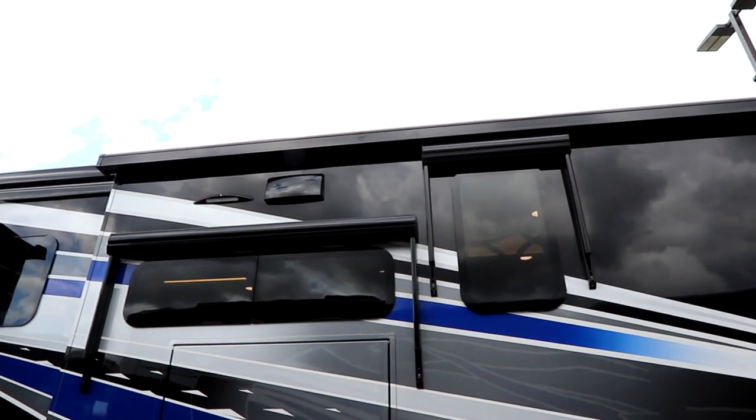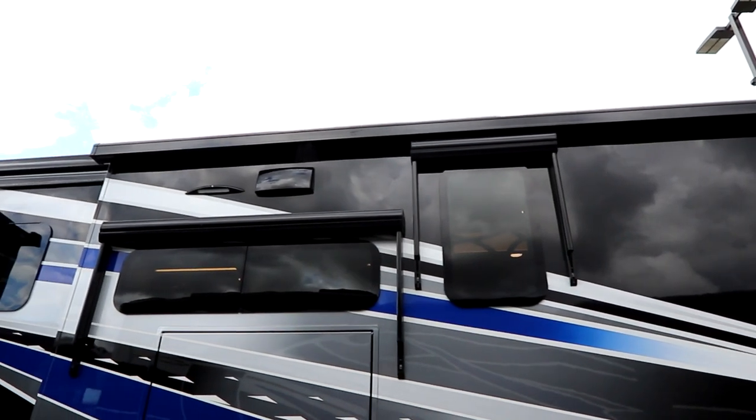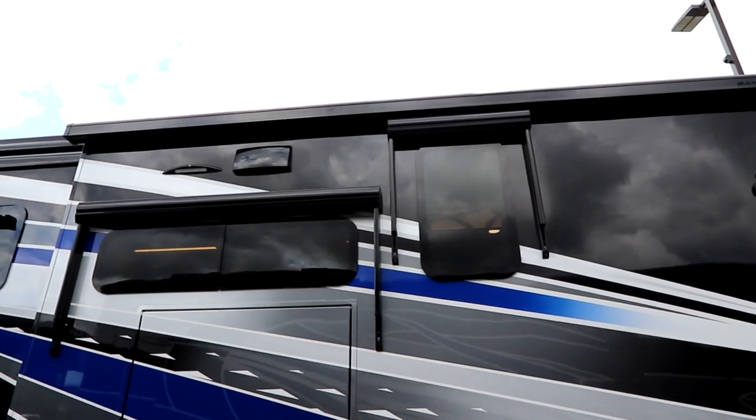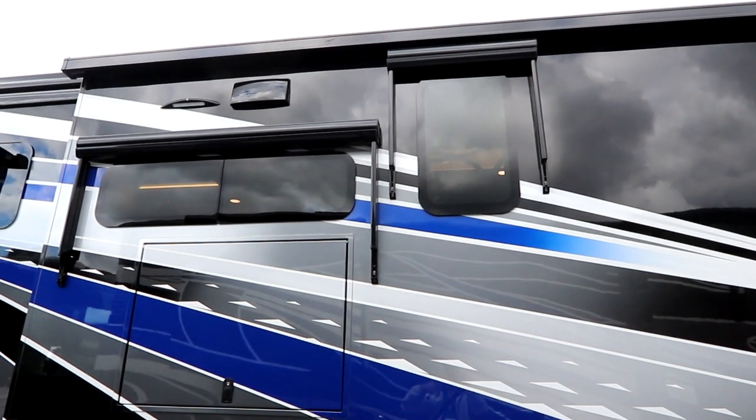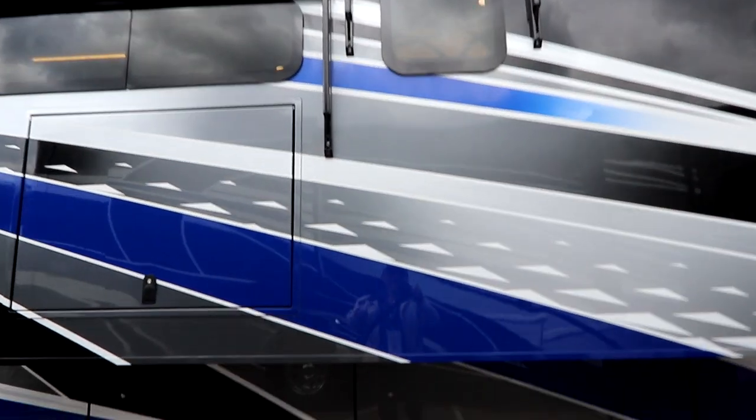Those are power awnings on the windows, so if you have a bright sunny day, you can put out that awning without closing up your shades. Just a beautiful, nice little touch to the coach itself.